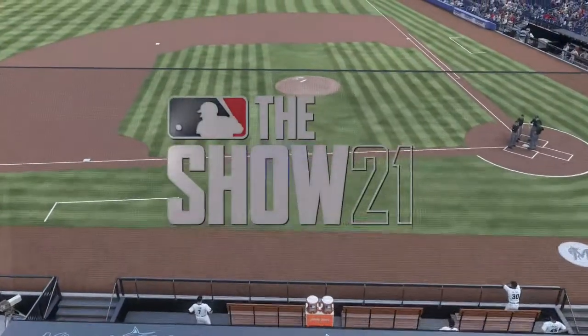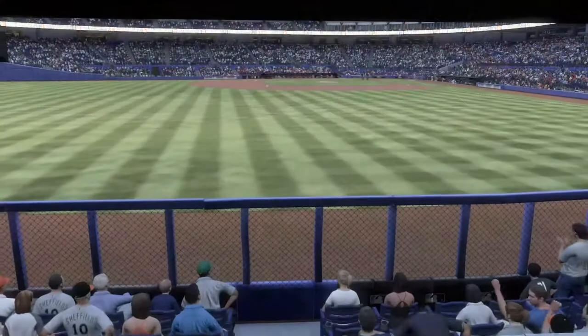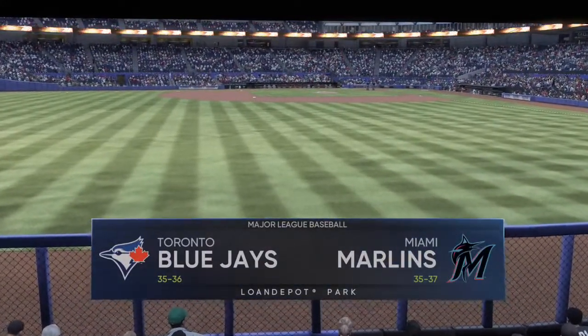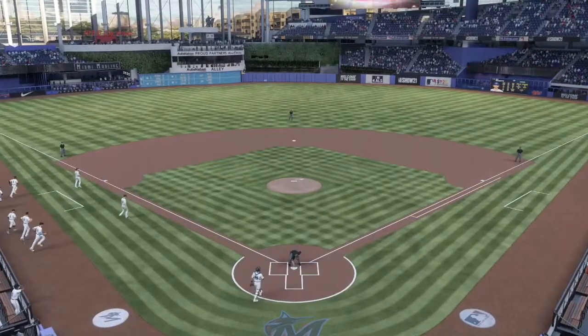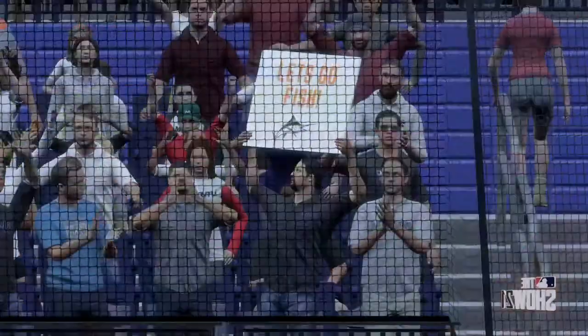First opened back in 2012. We're live inside the cavernous LoanDepot Park in Miami. Tonight, the first of this quick two-game series between the Toronto Blue Jays and the Miami Marlins. It's Marlins baseball, and it comes your way next.